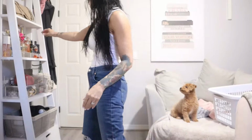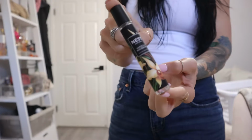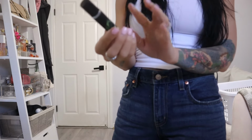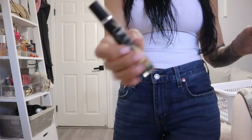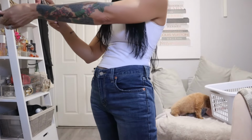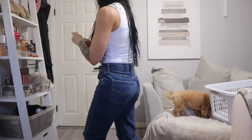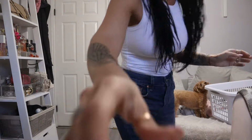Okay, but I do want to show you this. I only got a little one because I wasn't sure if I would love it, but I love it. This is such a good fall scent. It's called Vanilla Bourbon. I'm definitely going to get the big one. It is musk, vanilla, and amber notes, and oh, it smells so good. Perfect little fall scent.